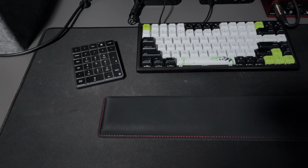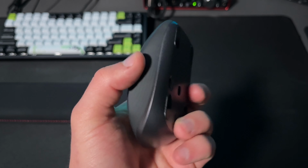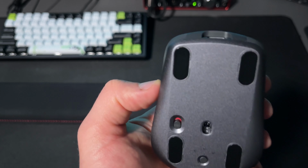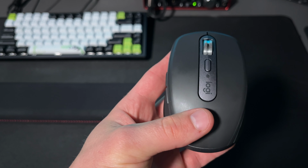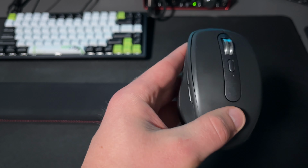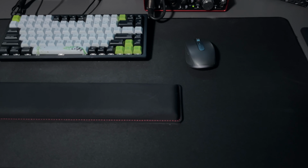The mouse I use is the MX Anywhere 3, which is different than the MX Master 3. It has almost all of the same functionality, only it is $30 cheaper and it's a lot smaller, so it's easier to take with you no matter where you go. You can connect it to 3 devices via Bluetooth, and this holds a charge forever as well.